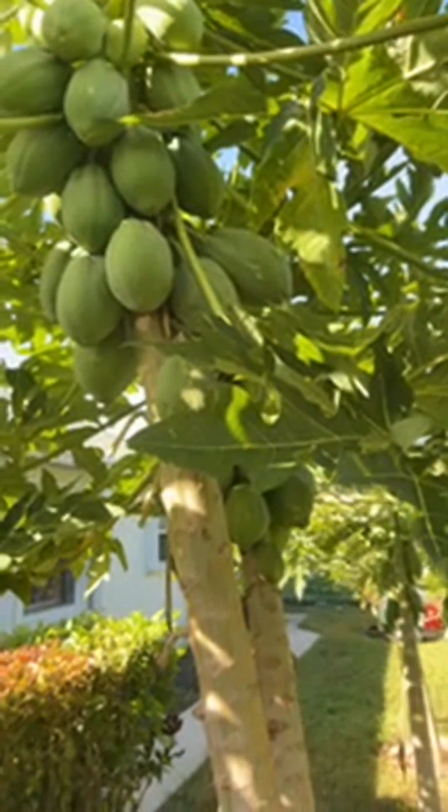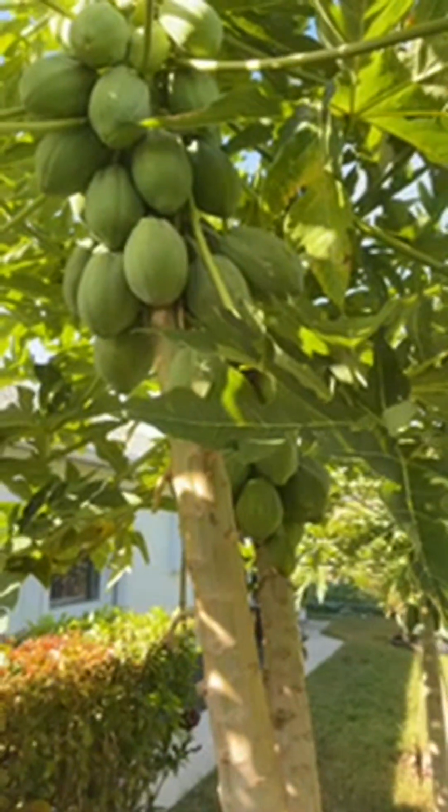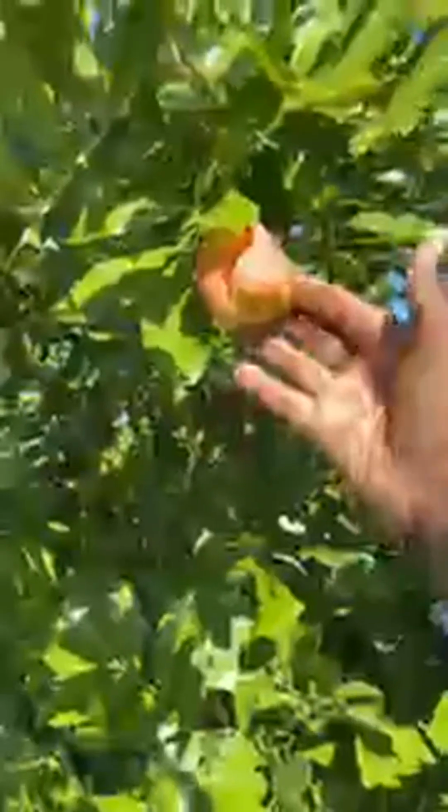The temperature is not expected to drop this far for this week again. It'll be in the 50s, high 50s, low 60s. That's what they will be for the rest of the week. But yesterday was very, very cold. Here's one of the ackee fruits here. This is green. When it's ripe, it will be opened.